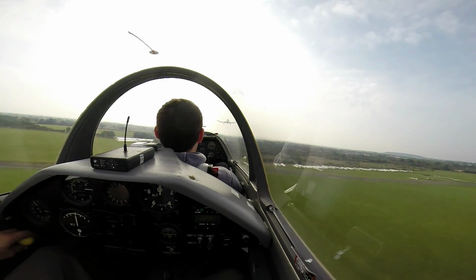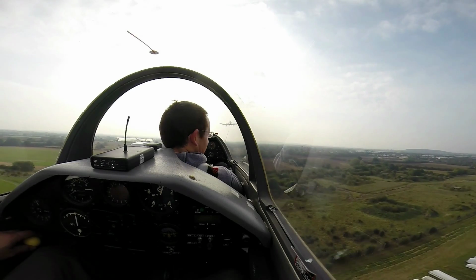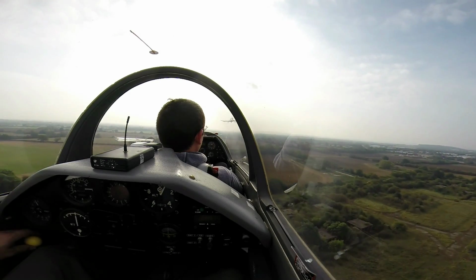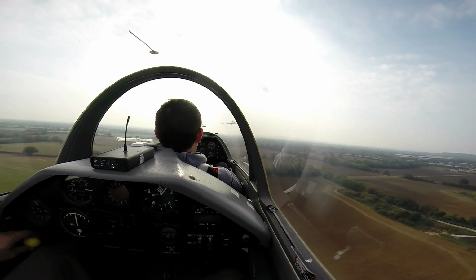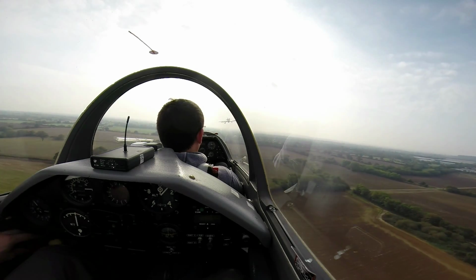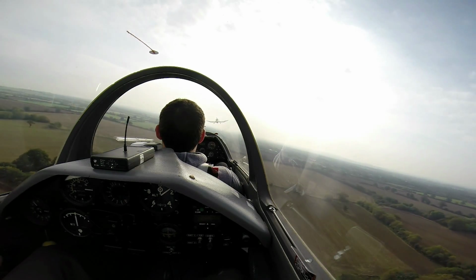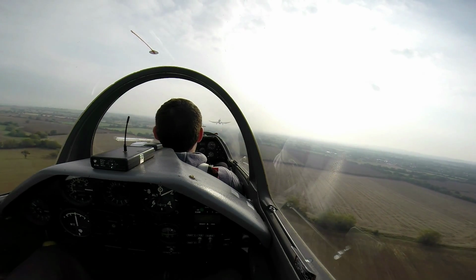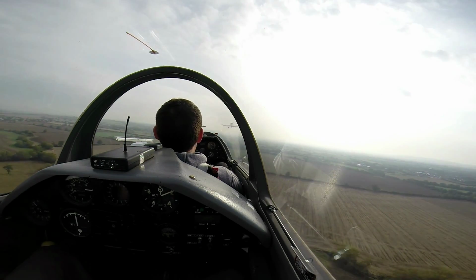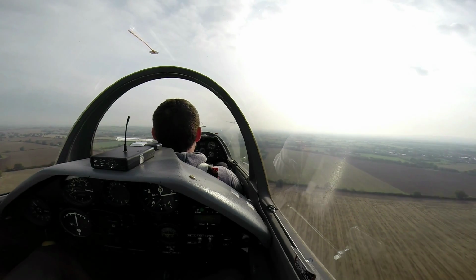There we go. Good, isn't it? Yeah. It's early enough in the morning that the sun's not really heating up the ground yet, so there's no turbulence for us to fight against. So we're literally going to follow him all the way up to 3,000 feet. How long does it take to get up? It takes about 5 or 6 minutes usually.